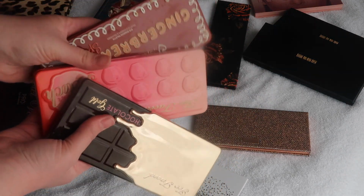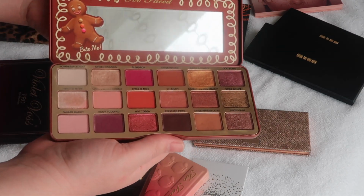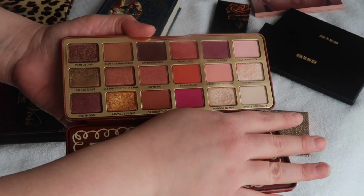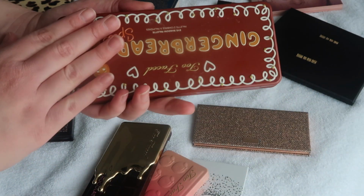I can also go through my Too Faced palettes. I have the Gingerbread Spice palette, which is probably one of my favorite Too Faced palettes I've ever had. I love the tones in here, I love the colors, I love the quality, I think it's so beautiful, so I'm definitely keeping this one.